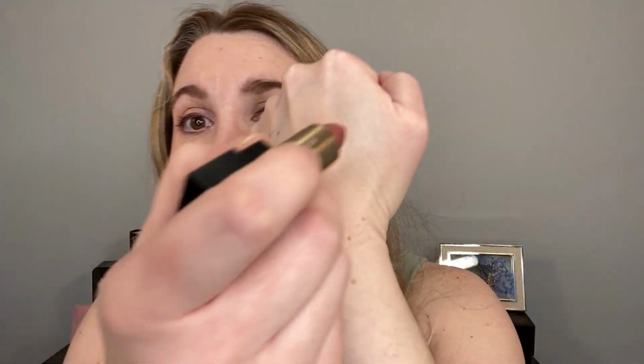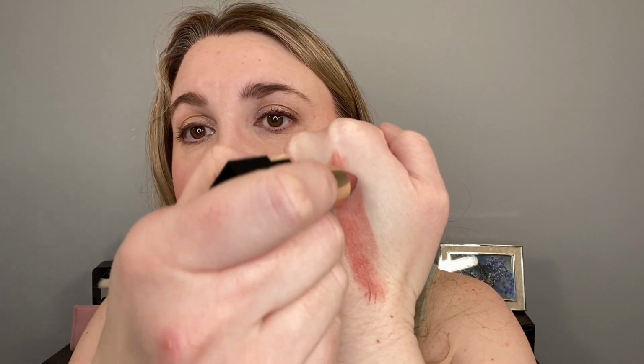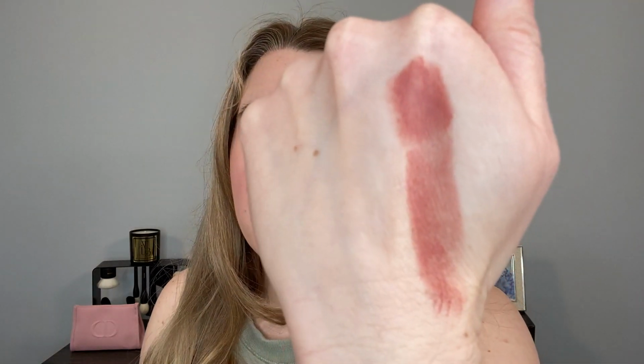So let's go ahead and take a look at some arm swatches. So here is the shade 11, and there is one sheer layer versus it built up. And this is kind of a rosy peachy nude shade. It's like one of those pink my lips but better kind of shades with a little extra peach in there. I think in general, a lot of the SUQQU shades kind of run a little warm in the lipsticks. So this is essentially a classic pink nude. It's just slightly warmer. I have to say, I absolutely love it. This is the shade I've been waiting for from SUQQU.